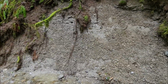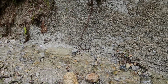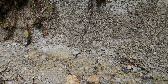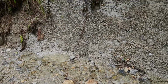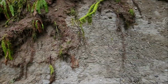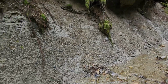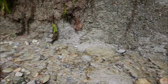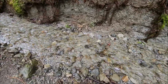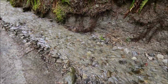And there's more. You can see the clay here now. The clay doesn't end here. It probably goes down, as I showed you in the last one, maybe 200 feet. So this whole area is like a lubricated slide surface, especially with the water sliding right over it here on the clay. You can see the stream bed is in the clay.